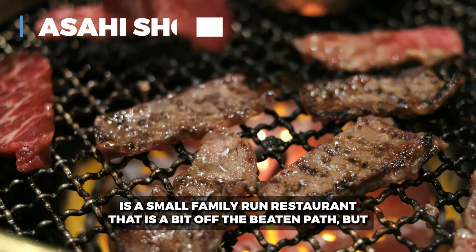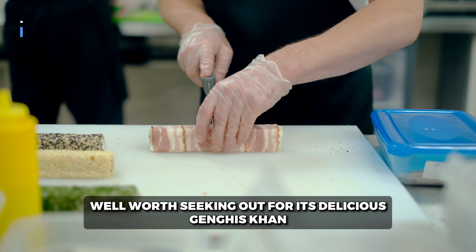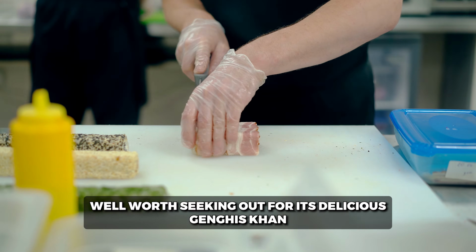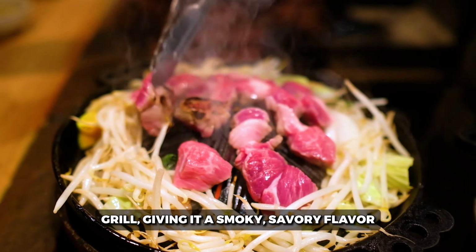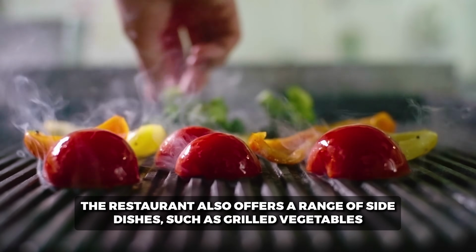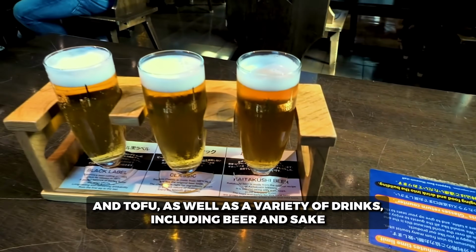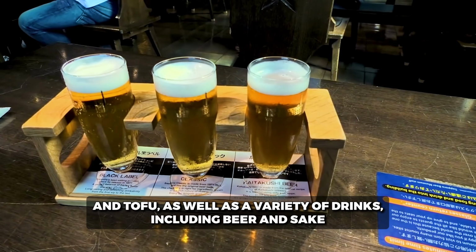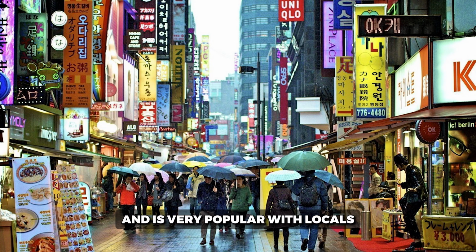Asahi Shokudo is a small family-run restaurant that is a bit off the beaten path, but well worth seeking out for its delicious Genghis Khan. The lamb is sourced from a local farm and cooked over a charcoal grill, giving it a smoky, savory flavor. The restaurant also offers a range of side dishes, such as grilled vegetables and tofu, as well as a variety of drinks, including beer and sake. The restaurant has a casual, family-friendly atmosphere and is very popular with locals.